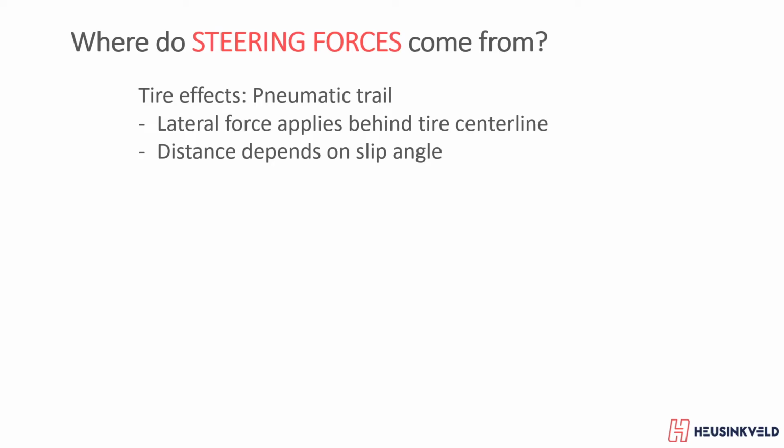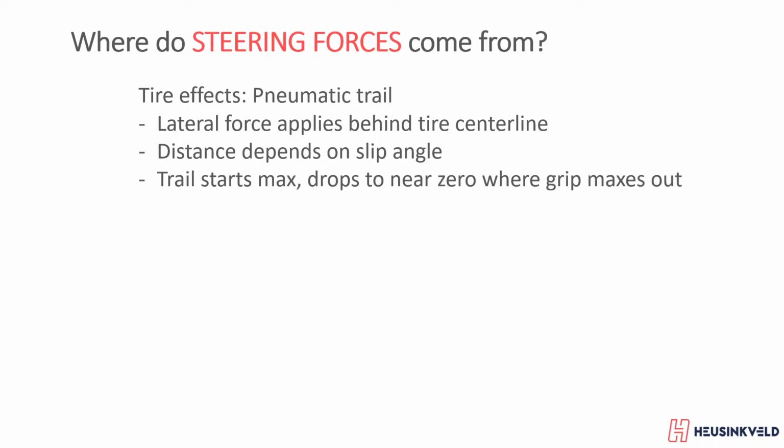And this distance, how far it applies behind the center line of the tire, isn't constant. It really depends a lot on the slip angle of the tire. And this trail, therefore, starts at its maximum value when you start steering, and the further you steer, the more this trail drops to a distance of 0. But let's get a bit deeper into this.